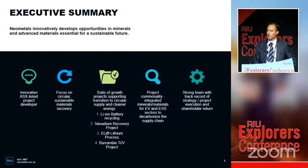So a helicopter view of our business, Neometals is an innovative project development company. And I say that for the fact that it's not a traditional mining company anymore. It once was, it is no longer. We've got a very diversified and vertically integrated suite of projects. All of those projects support decarbonisation, sustainability, and helping reduce climate change. But the commonality with all those projects is they all intersect the EV and the battery supply chain.